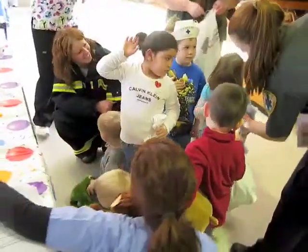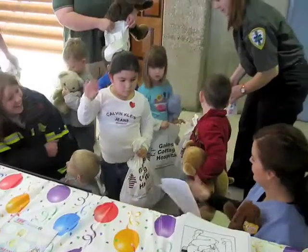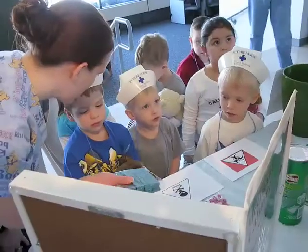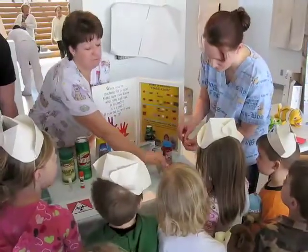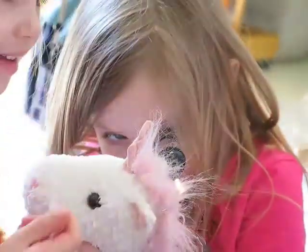They have safety issues such as stranger danger. They have safety issues in terms of products that are not safe for small children, and distinguishing products from medicine, distinguished from candy, distinguished from things that are very dangerous for them to have.